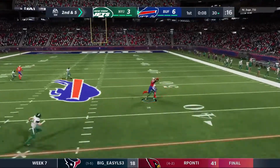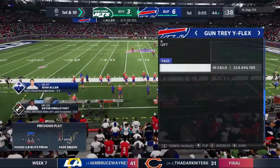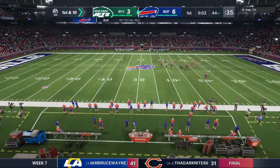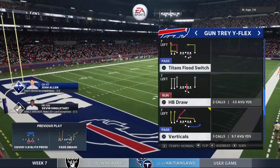Working out of the shotgun. Here's Allen. And they'll get it up just short of the 45 at the 44. 14 yards there on the pickup. And the Bills will move the chains. 6-3 is our score after 1.